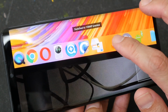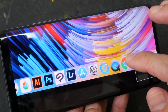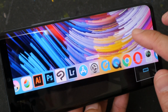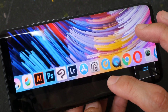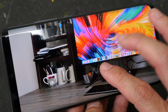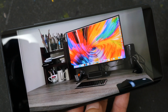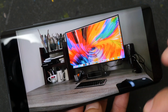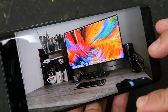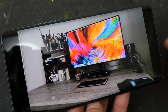So this is a 1:1 zoom, and I can see the details, even the letters here on the icon very clearly. So that's the advantage of having so many megapixels. And the clarity, the colors, contrast, quite good. But the file size is going to be much bigger. File sizes for 108 megapixel photos are around 18 to 20 megabytes, which is quite big.